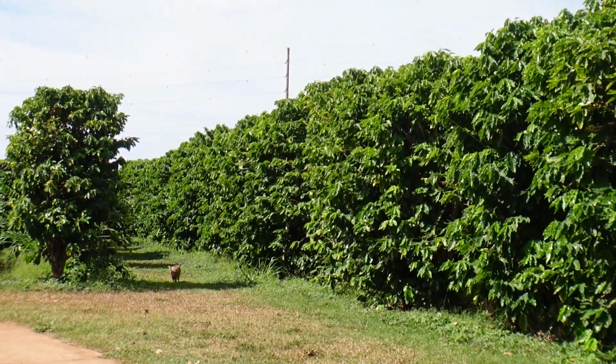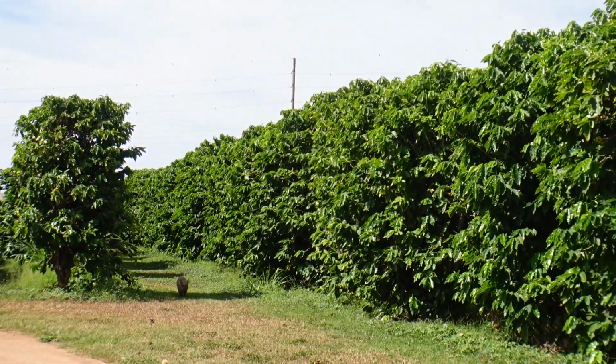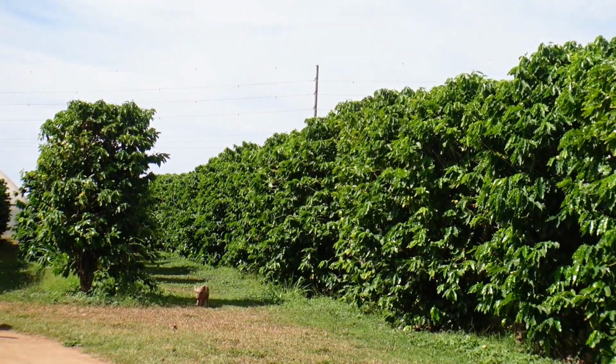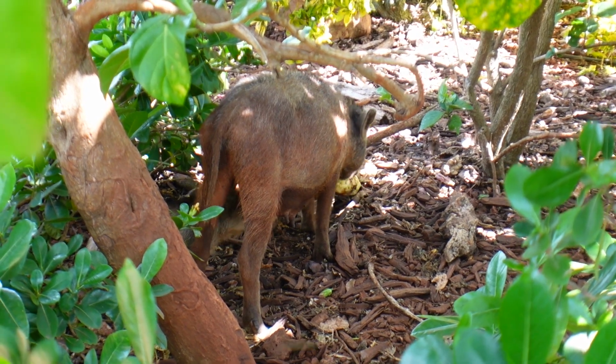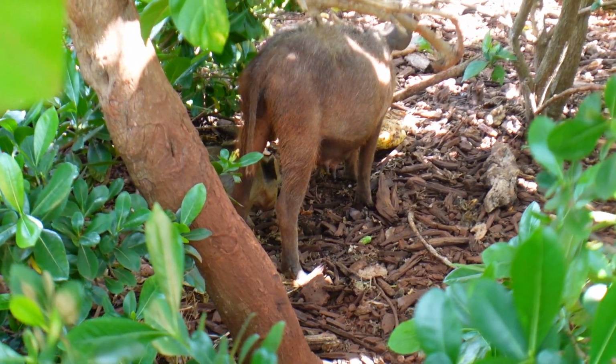Oh, look. That's the biggest of the piglets. How cute. I hear them. Oh. We don't anymore, but we used to. Got mama pig, baby pig eating.